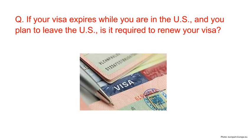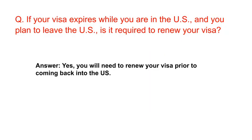Another question: if your visa expires while you are in the U.S. and you plan to leave the U.S., is it required to renew your visa? Yes or no? The correct answer is yes. You will need to renew your visa prior to coming back into the U.S.